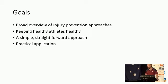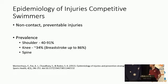Another big piece is also keeping athletes healthy. Keeping them healthy and maintaining that is the easiest way. Prevention is always going to be better than cure. Once you go down this injury pathway, once pain becomes present, and once an athlete is hurt, it's a lot harder to pull them back out of that than rather just putting the work on the front end and keeping them healthy throughout. And at the end, we're going to go over some very practical ways to apply what we talked about. We'll start a little bit more with theory and then build into it.